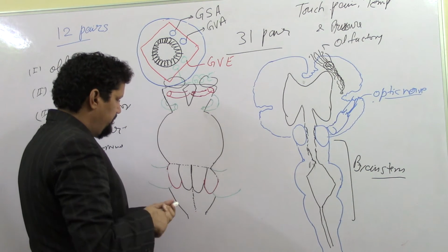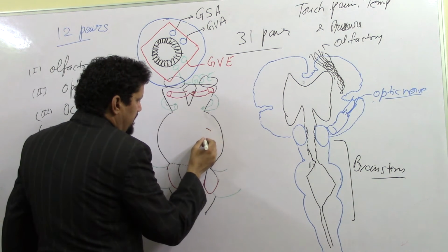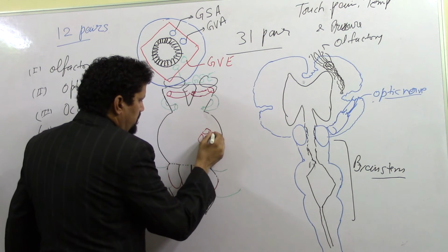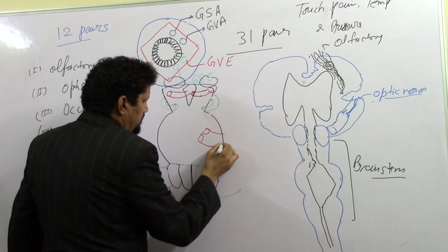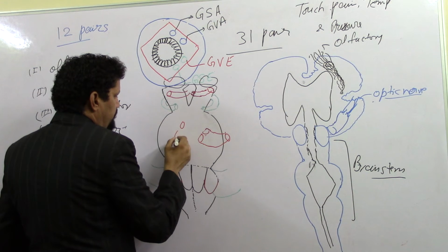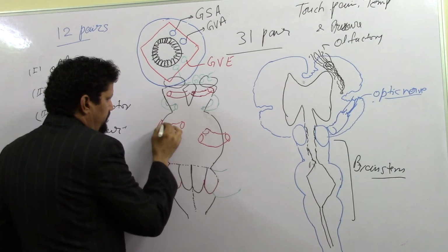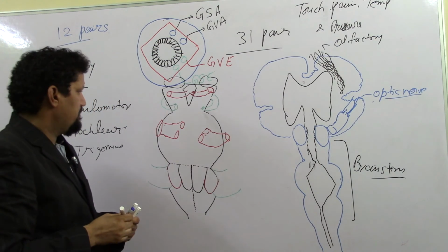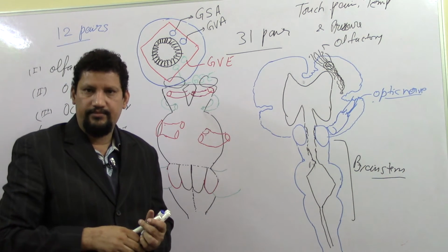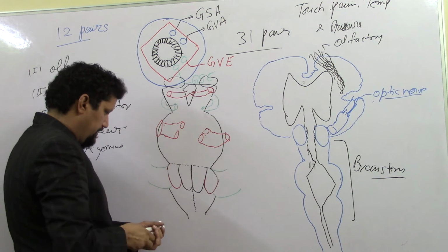The fifth cranial nerve is the trigeminal nerve, having attachment from the sensory and motor nuclei. Medial is the motor and lateral is the sensory nucleus of the trigeminal nerve. The fifth nerve is attached on the middle of the anterolateral or ventrolateral part of the pons. This is the pontomedullary junction.